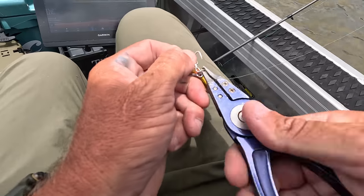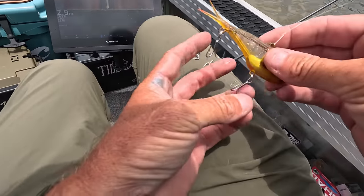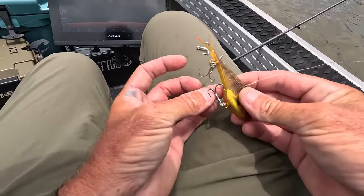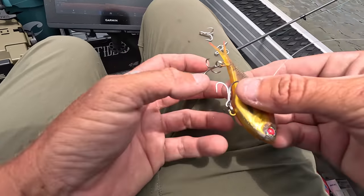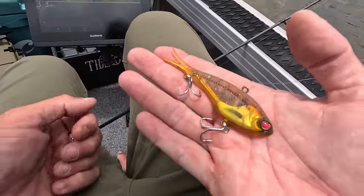With your trebles, just run it so when you're working your lure, it sits up, tucks up nicely like that. Because if it sits like that, you've just got less hook exposure. So tucking them up under the belly like that is the best way. Better hook up rate and generally less snags.